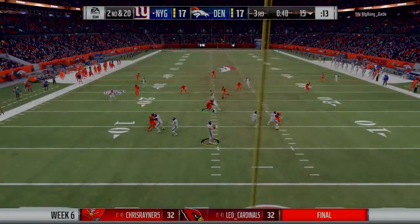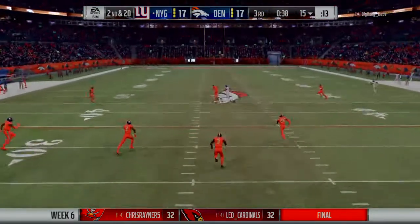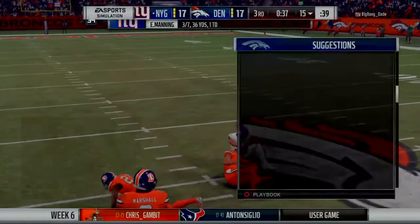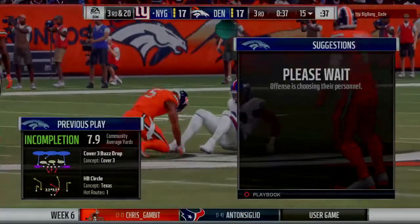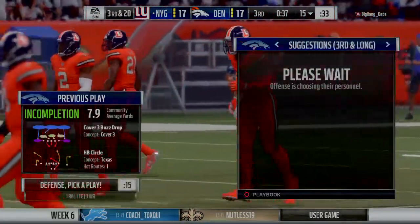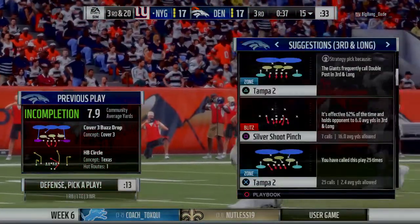Manning to throw on second down. He's going to air one out. And he's unable to grab it. Thought he might have had position, couldn't hold on, third down. They decided to take a shot right down the middle of the field, and really, they didn't give it as much time to develop, did they?